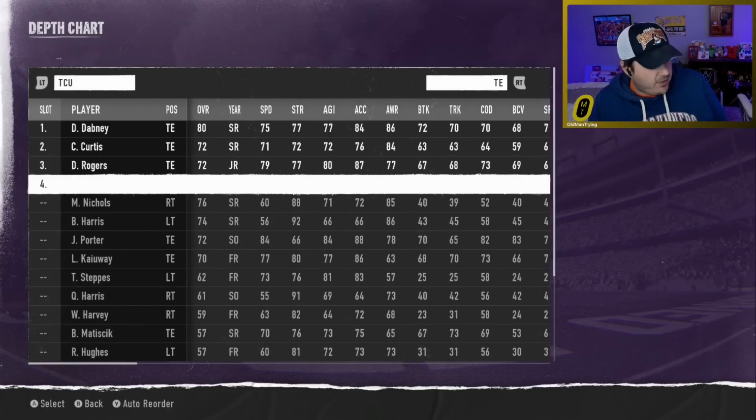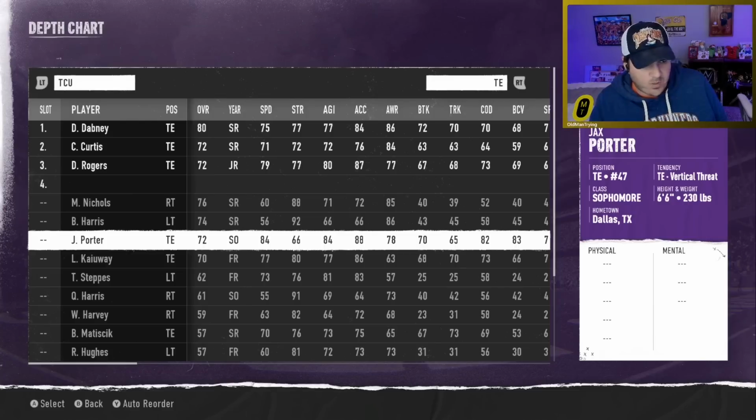But hiding down here, and I'm not entirely sure what is going on, Jax Porter, he's not on the TCU 2025 football roster. I did see he did graduate in the spring, which is kind of crazy because he's listed as a sophomore here. Other than that, I don't know if he actually is graduated and not on the team next year. Is kind of what it looks like, but hopefully it's just something missing and he is going to be on the team because this guy would be a stud. 84 speed, 6'6", but I'm just going by the fact that he was a spring graduate. There's no other news about him.